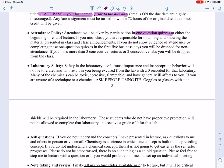So if you forget to do it, but you know you were in class, shoot me an email letting me know that you were in class. But please be diligent to not forget to do these. They're participation points. So even if you get it wrong, I will go into Blackboard at a later time, usually by the end of the week or early the following week, and I will update those. And if you got a 0 out of 1, I will give you the point for just being in class, okay? Because it's just for attendance.